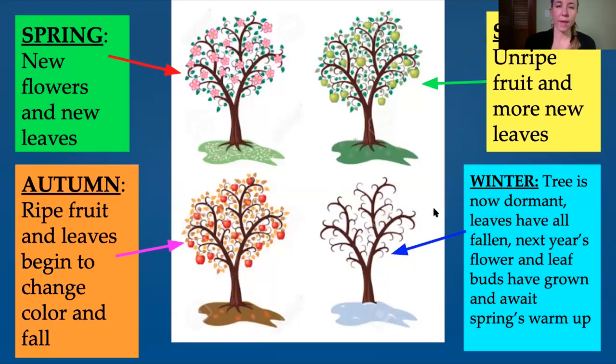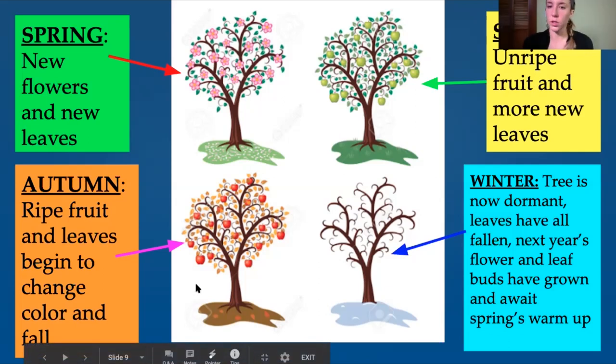Okay, so here we have another picture of what an apple tree might look like in each of the seasons. So again, in the spring, there are new flowers and tiny leaves. And then in the summertime, we have an apple tree with lots of green leaves and young green apples. In the fall, those apple trees have nice ripe fruit on them and the leaves begin to change.